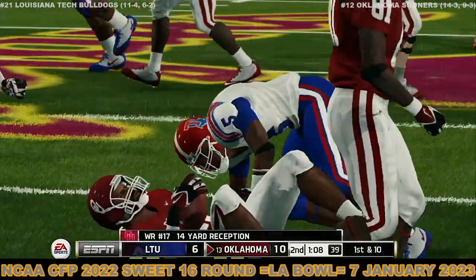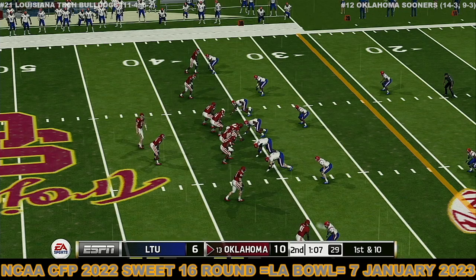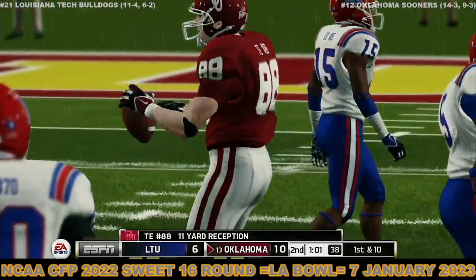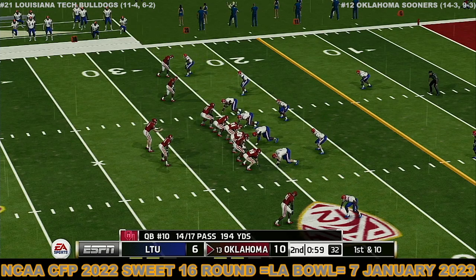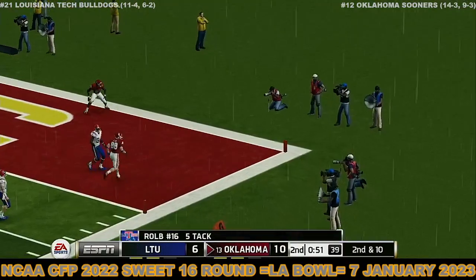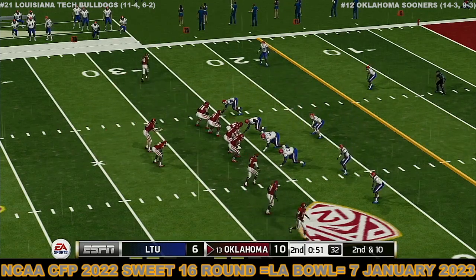And down he goes, around the 36-yard line. Tight end, but it falls to the ground. And there wasn't anyone in the vicinity. I think the ball just slipped out on him. And this play is number 8 on the drive. Oklahoma is up 4.